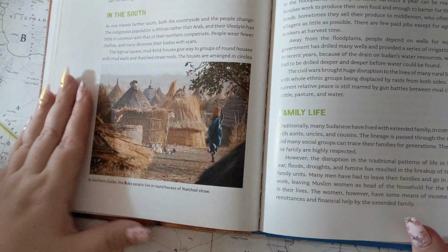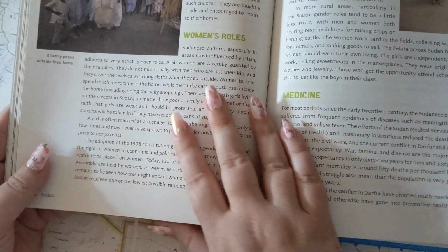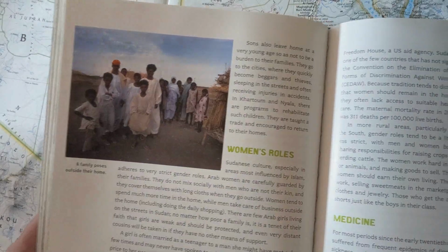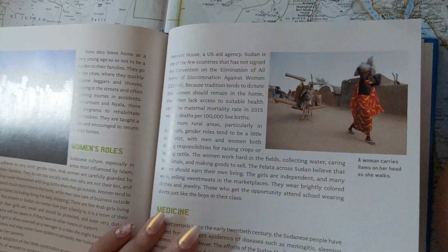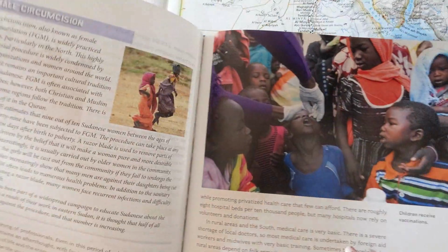Make sure you can see. I'm sorry the glare of the light's so bad today. Let's see, taking a family photo here. This person is posing for the photograph. And a person is carrying all their things on their head. And look at this donkey carrying a big old load there.